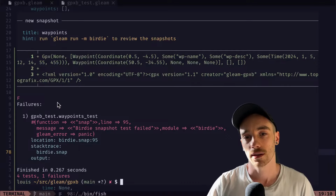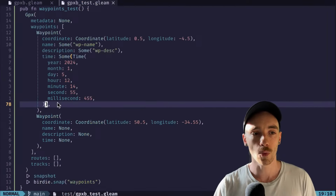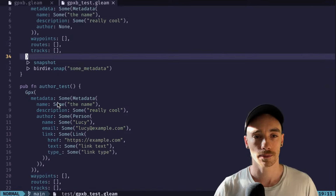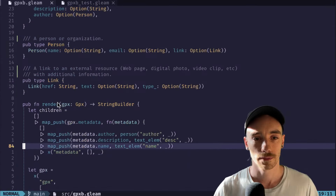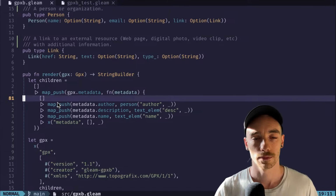So that's clearly not right because there's no waypoints in it. So let's add some waypoints. How am I going to do that?